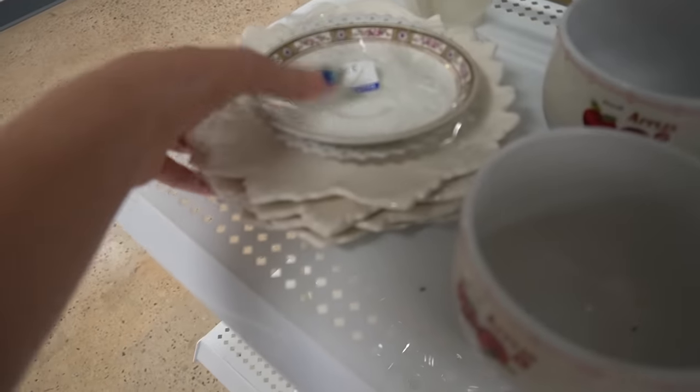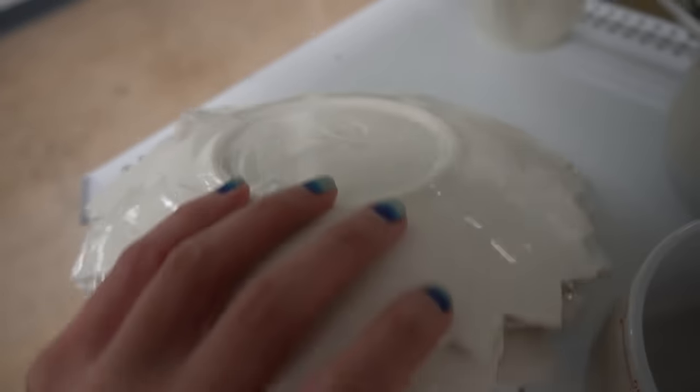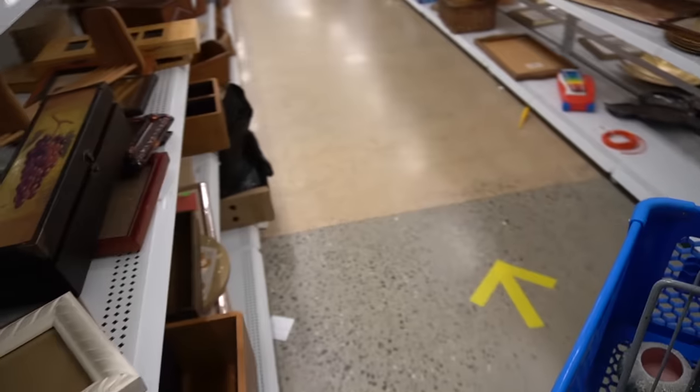This is a stack of plates. I believe they're Steubenville. And yes, they are Steubenville. I just wasn't really interested in any more plates. I have a lot of plates that I need to get listed, and so unless they're great, I'm just going to pass on them.